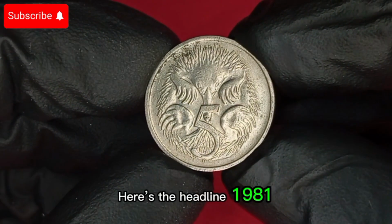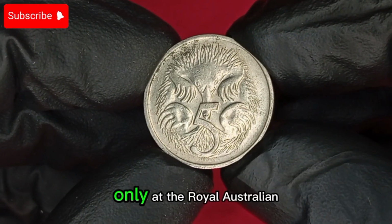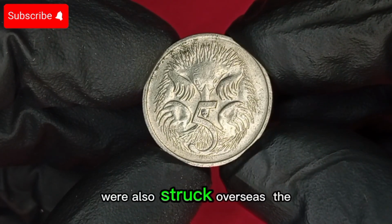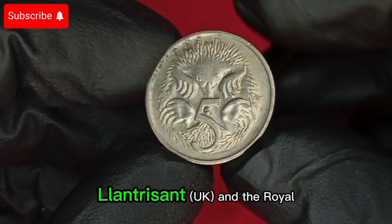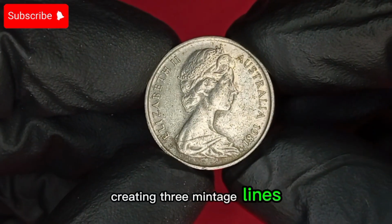Here's the headline: 1981 is unusual because, unlike most years that were produced only at the Royal Australian Mint in Canberra, coins that year were also struck overseas, the Royal Mint at Llantrisant, UK, and the Royal Canadian Mint in Winnipeg, creating three mintage lines for the same date.